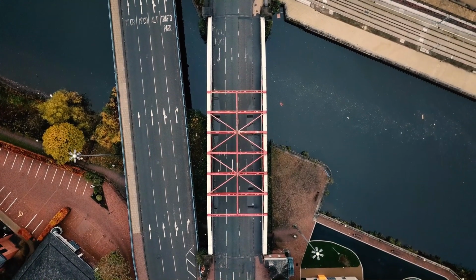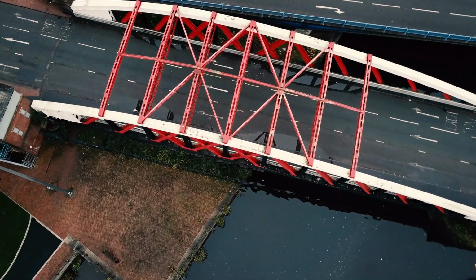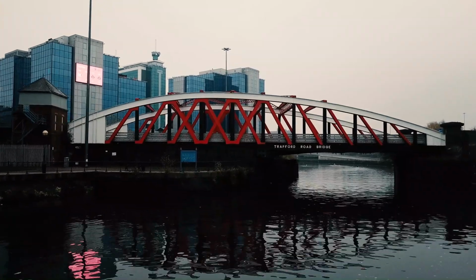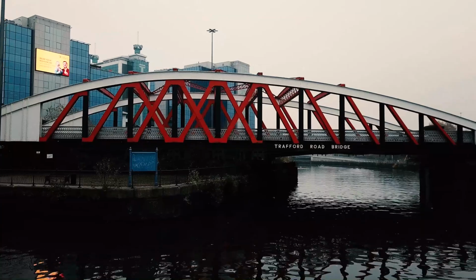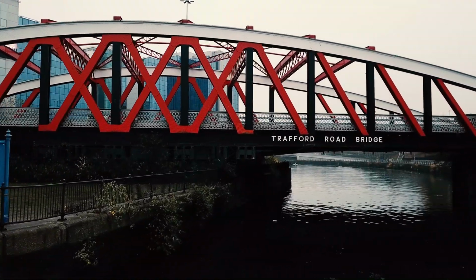It's the largest and heaviest of the Ship Canal swing bridges, weighing 1,800 tonnes. In 1998, the Trafford Road swing bridge was refurbished and fixed in place as part of a scheme to widen the road to a dual carriageway, with a new road bridge built alongside.